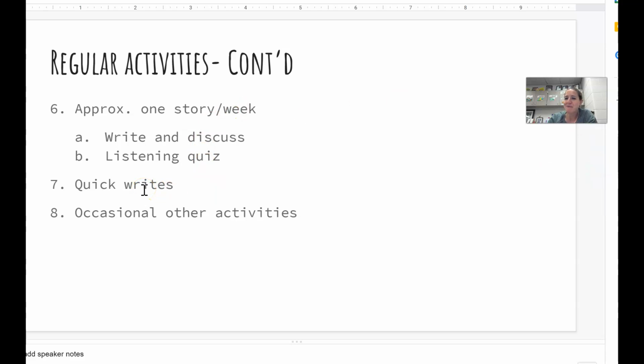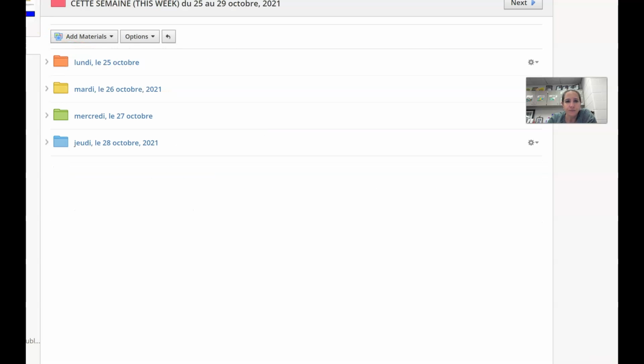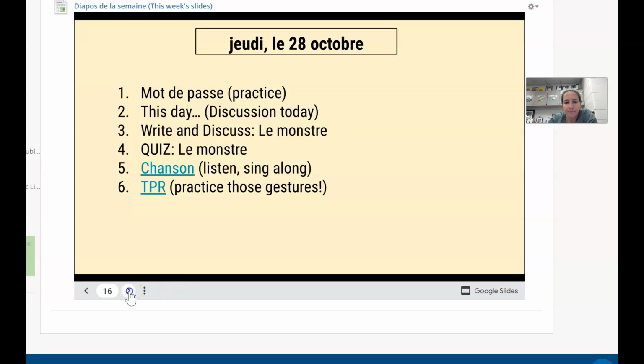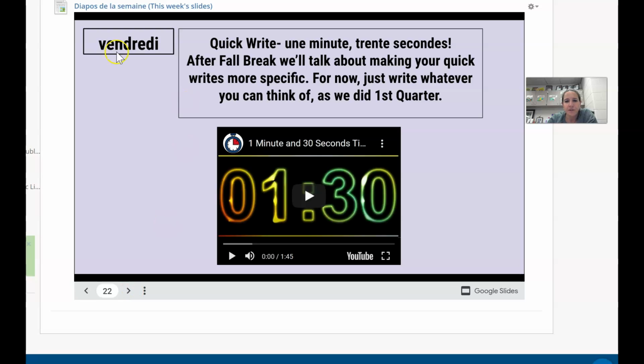Yet another thing you might be familiar with is the concept of a quick write. So let me show you back in the slides. If we go to Friday, you see that this slide is called quick write. So basically, 1 minute 30 secondes. You can use this timer or you can make your own 1 minute 30 timer on a phone or whatever works for you, whatever is easiest.